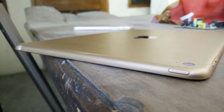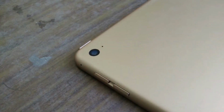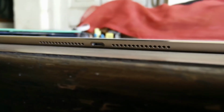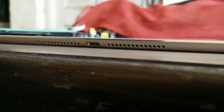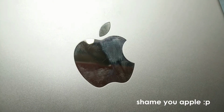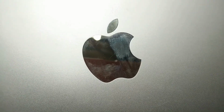At the top you will find the lock button and the 3.5mm audio jack for headphones. At the back you have 2 microphones and one 8 megapixel sensor by Sony. And at the bottom you will find 2 stereo speakers, the Lightning connector for charging. And that Apple logo at the back is a huge fingerprint magnet. You get many fingerprints by the end of the day.